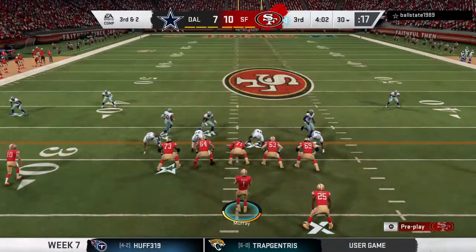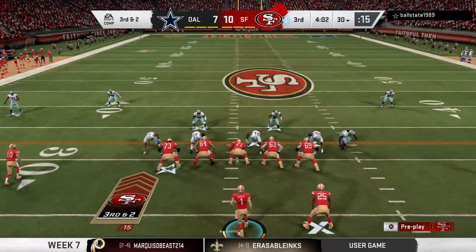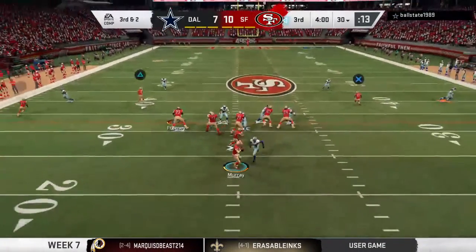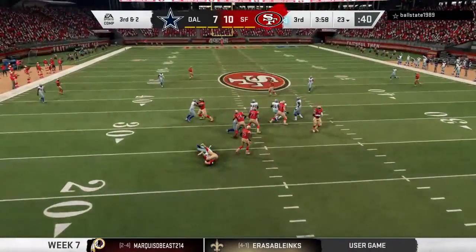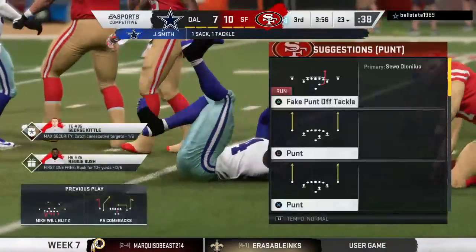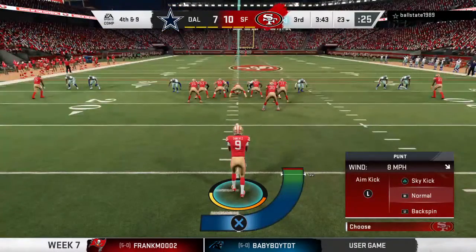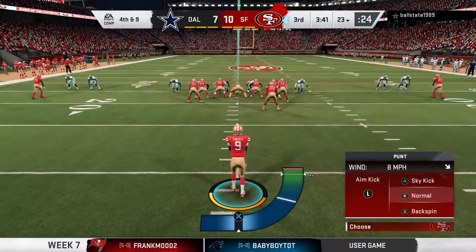After the incompletion, here now, 3rd and 2. Now Murray off play action. Nowhere to escape, and he goes down. Jalen Smith in there to get him. That is the 6th time that they have sacked him tonight.